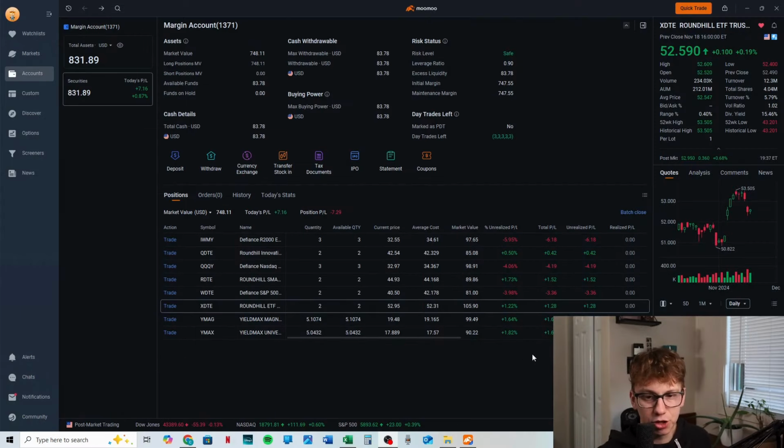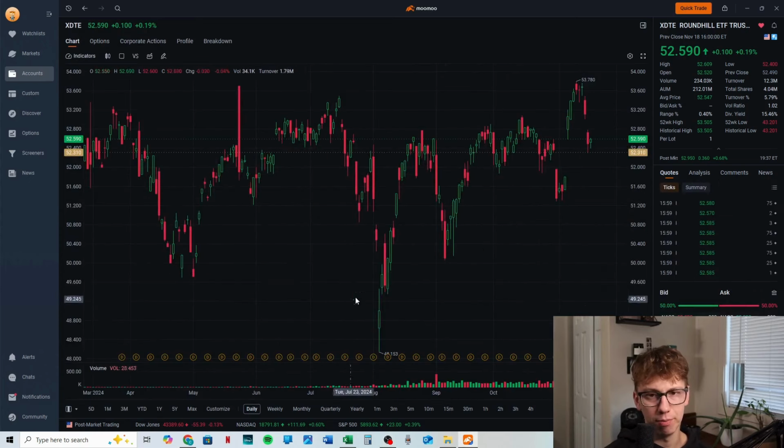XDTE, we can see the numbers have adjusted ever so slightly because Moomoo tracks everything in the aftermarket too, which is, I think, really cool. So it is up 1.22%, and I'm happy with that. We can see that WDTE dropped even more since I made the portion on it, which was 20 minutes ago. But XDTE is looking good. We have $105.90 in this one. I might buy RDTE. No, I'm going to buy XDTE and QDTE because they're just more consistent, and they have a little bit better history.